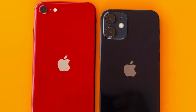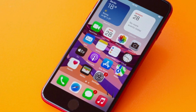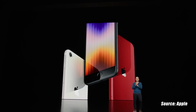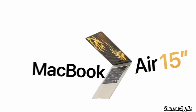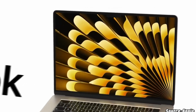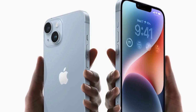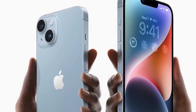The timing mirrors the March 2022 release of the SE 3rd gen, so Apple seems to be sticking to its spring tradition. Now, here's where it gets even juicier. Alongside the iPhone SE 4, Apple is expected to drop some heavy hitters at its spring event, the M4 MacBook Air and the 11th Gen iPad. That's a lot of hardware dropping all at once, so March is shaping up to be a big month for the Apple ecosystem. Let's dive into the specs.